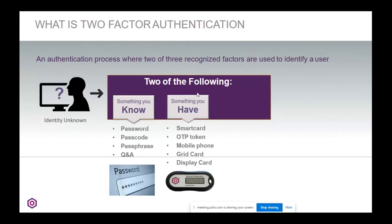The first factor is something which you know, which can be a password, a passcode, maybe a Q&A, maybe a passphrase. That is where the first factor of authentication is completed. The second factor is something which you have. You can have a smart card, OTP, mobile phone, grid card, display cards. With these two, most popularly passwords plus tokens, you will be able to achieve two-factor authentication.